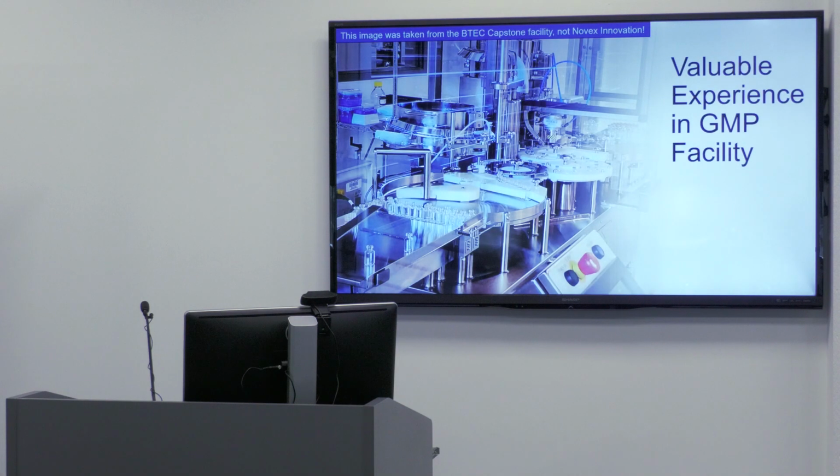What did I learn when I was at Knowledge Innovation? Here's the slide. This image is not taken from Knowledge Innovation, just to let everyone know, so as not to make everybody nervous that I'm taking pictures from the company. This is actually taken from the Vaccine Capsule facility. This is their fill and finish machine. It's a very common machine in manufacturing facilities. They have one at Knowledge Innovation, but this is not the exact picture of the exact equipment and specs.